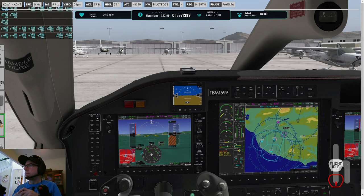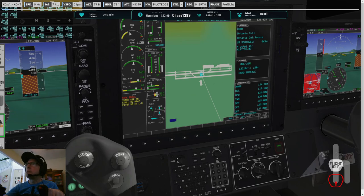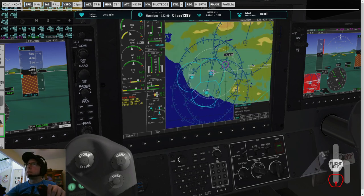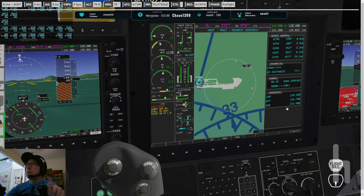Okay. You can also get Ontario. That's not right. Oh, that is right. That's Ontario. Duh. Don't know why it's CMA Camarillo. I must have spun it twice, I guess. All right, so tower's 128.2, ground 121.8, so that is all correct.